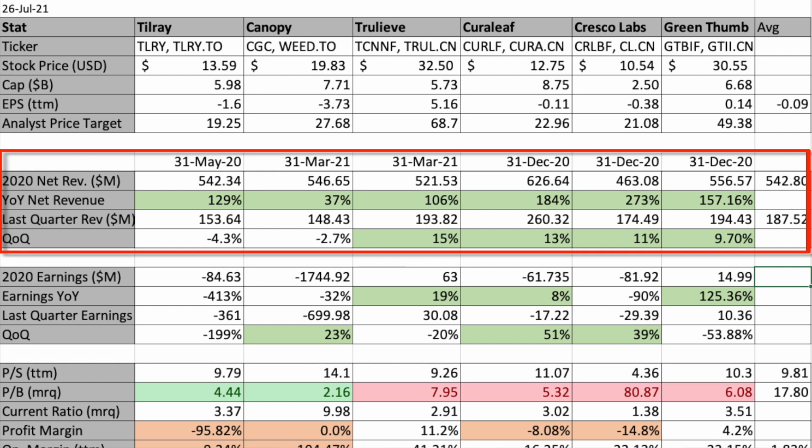And I wanted to also look at how a company like TruLieve is generating $521 million in revenue, and then you compare that to a company like Tilray, which is across multiple continents and generating a very similar number. So this just demonstrates how the US market is so profitable for these companies and why it's such a big deal.